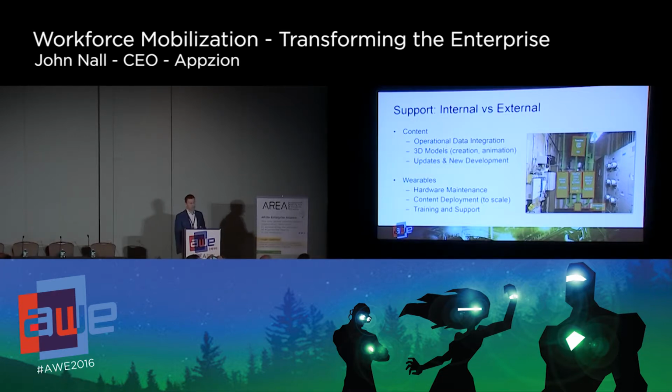And then you also have to think about the wearables now and in the future, right? So you have hardware maintenance, right? So you have these devices, they get upgraded, they have updates. You have to apply those updates like your cell phone or your PC.